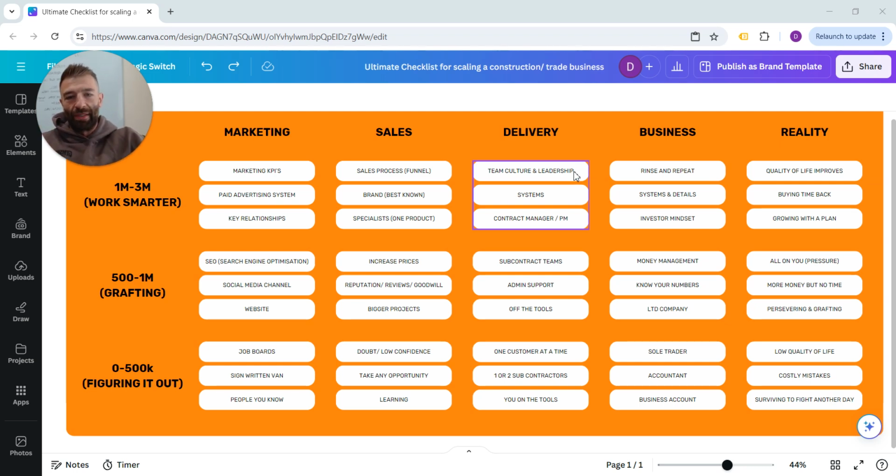Your biggest upskill needs to be in team culture and leadership. Master that, and that is the most valuable skill set as a business owner. Linked with sales, if you're a master at sales and leadership, this is what will grow your business unbelievably.